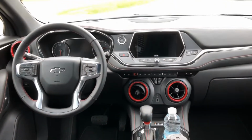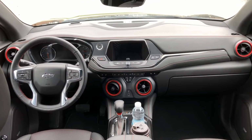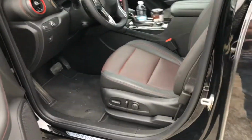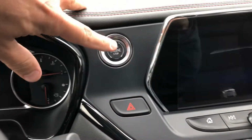And I have to say, presentation overall, there's your Camaro dash. Boom. The Blazer is all about attitude and design and styling. And, well, there's their inspiration. The inspiration is obvious. It's a Camaro. They've admitted it. And I think it's going to work quite well. With the RS, you also get all this red stitching, little red inserts all over the place, such as that, which is a lovely touch. Not entirely necessary, but hey.